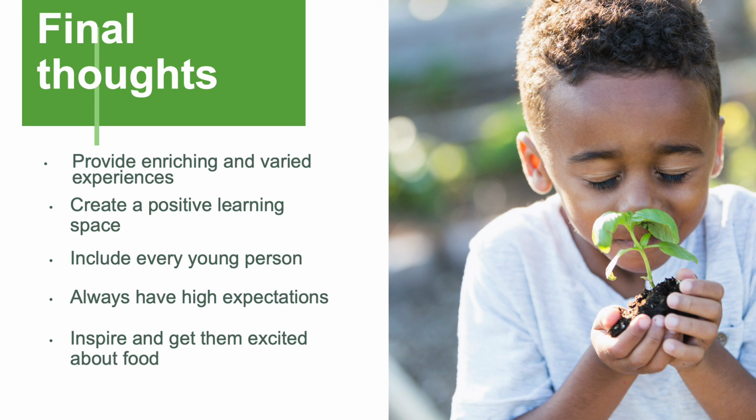Once you have a young person in the cycle of engagement and attention and the construction of knowledge, consolidate these experiences to maximise and build on their learning. Always have high expectations, and they will always rise to meet them. And inspire and get them excited about food. Some of our greatest chefs didn't have the best start, had challenges to overcome, and you could be that person starting a lifelong passion and instilling a love of good food.